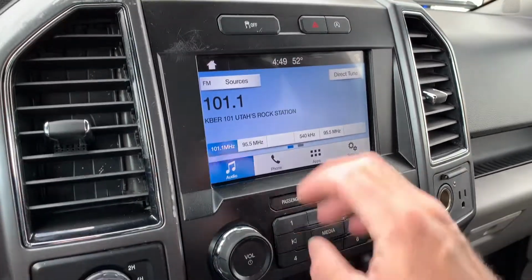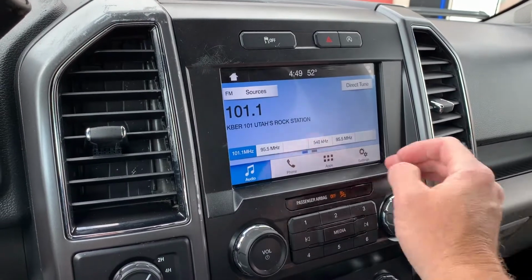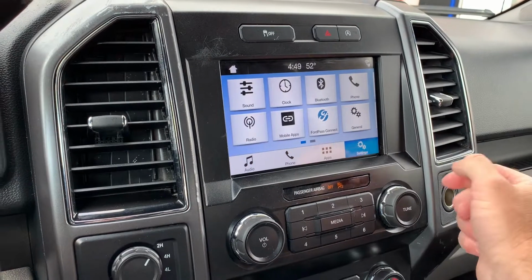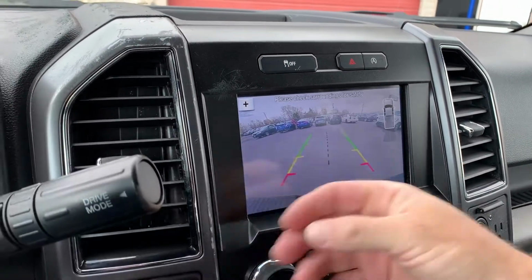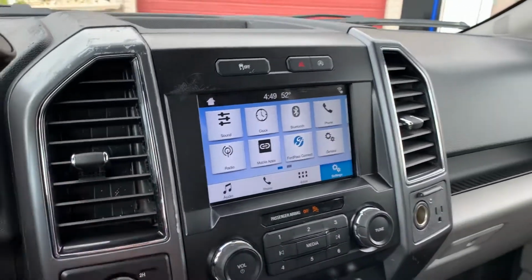Come up here and for your stereo, you've got AM, FM, Sirius XM, and Bluetooth. You can connect your phone. And then in order to see the backup camera, I simply put it in reverse. It does have an HD backup camera, and it also has backup sensors as well.